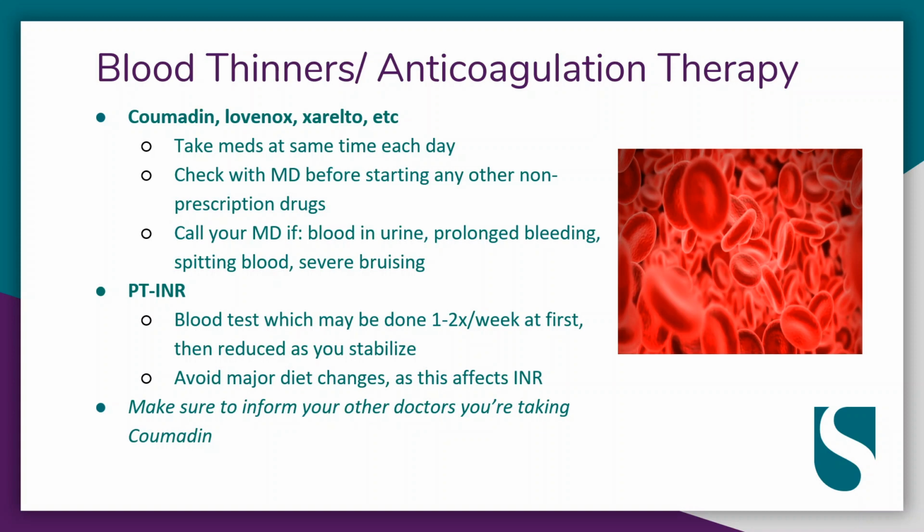So blood thinners. Orthopedic surgery increases your risk for developing a blood clot. So the doctors are aware of this, and so all orthopedic joint patients do have an order for a blood thinner. There are several different kinds, as it says here. There's Coumadin, there's Lovenox, there's Xarelto. There's several things they can give you. And again, that is determined by your doctor and by you and your other drugs you take and your health circumstances. But it's important to take your meds at the same time every day, and we'll be doing that during your stay here at the hospital.